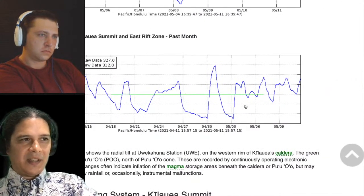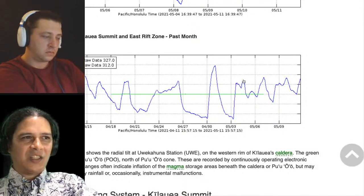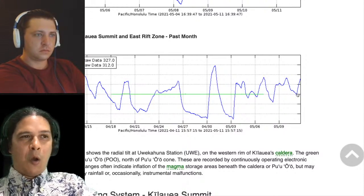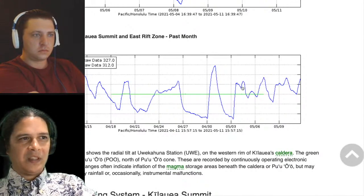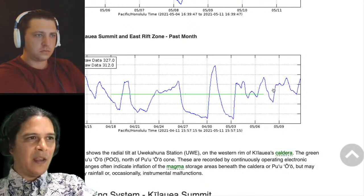And really, since these low gas levels, we've had deflation-inflation events, but a lot smaller ones. They've been very frequent, but a lot smaller in magnitude as well. So that's that relative stability right in there. It is variable, and that might be part of that pulsing effect that we're seeing.